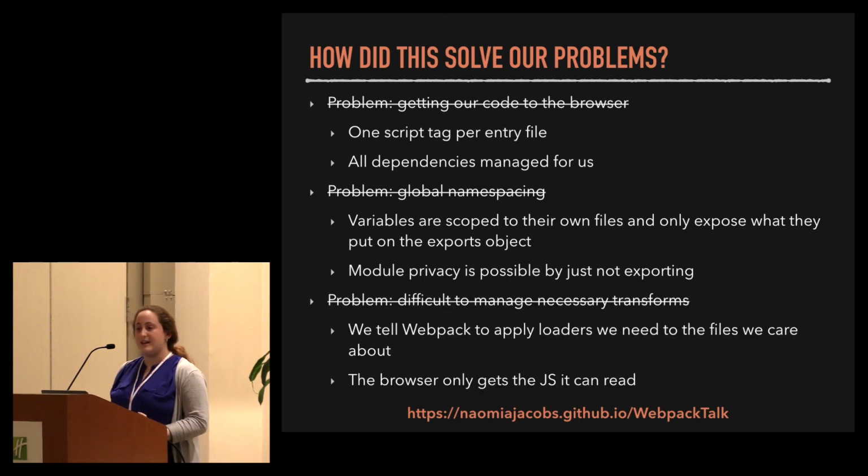And the last problem was that it was difficult to manage the transforms that we wanted. Now we tell Webpack to apply the loaders that we want to the files that we care about, and the browser ends up getting plain JavaScript that it can read, which I think is pretty cool.